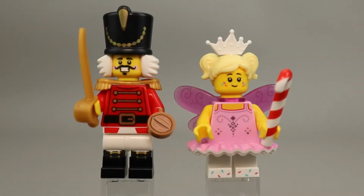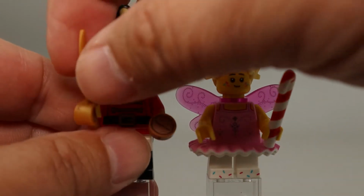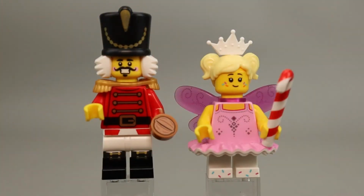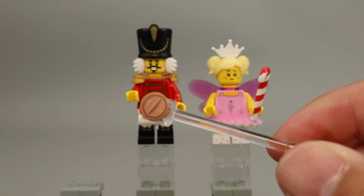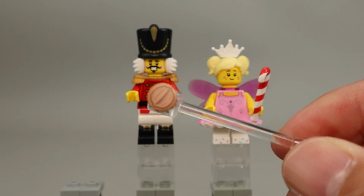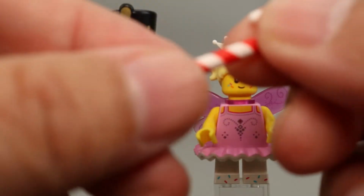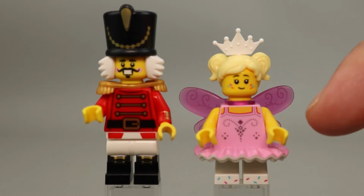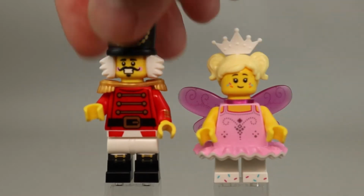Here are our first two of Collectible Minifigures Series 23. Here is the Nutcracker. And as you can see, he's kind of a toy soldier here. So he has a cutlass as one of his accessories, and then he has this nut, which is a 1x1 rounded tile that is printed nicely. And we also have the Sugar Fairy, and as you can see, she has a candy cane here, which is a nice piece, and then she's got wings, a crown, and the skirt here.